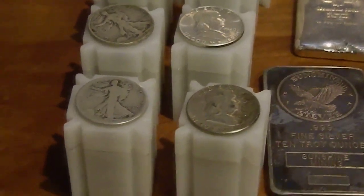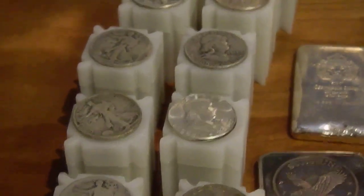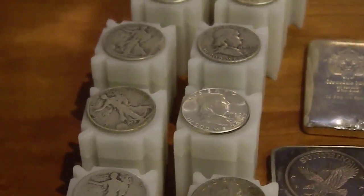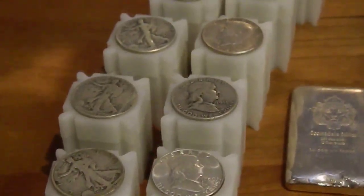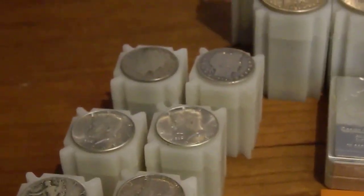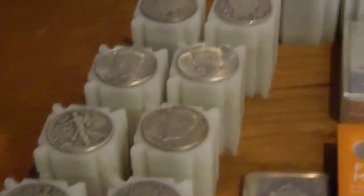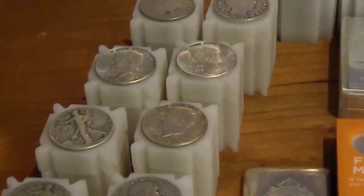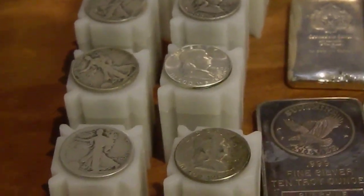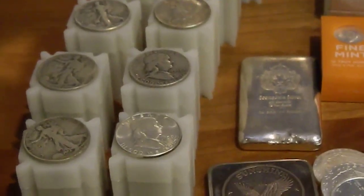90% silver. I would buy it at the local pawn shop. I would buy it on auctions, from proxy bid auctions. Not so much on eBay did I buy any 90% silver. But those are all my halves. There's some Barbers back there. Kennedys, all 90%ers. All those Kennedys are 1964. A few Walkers. 4 Walkers, and a few tubes of Ben Franklin.